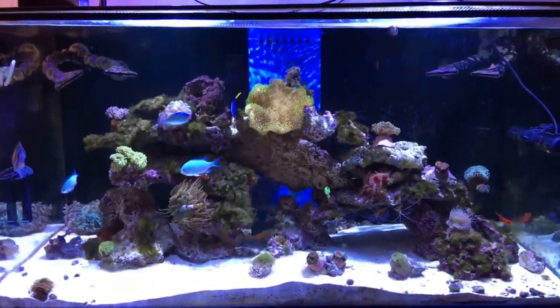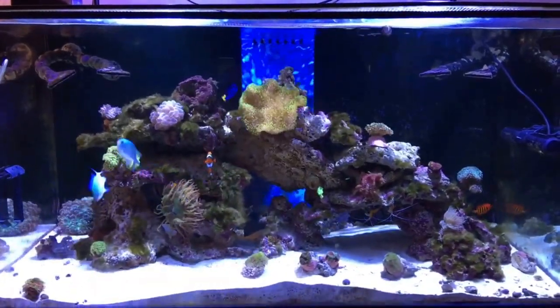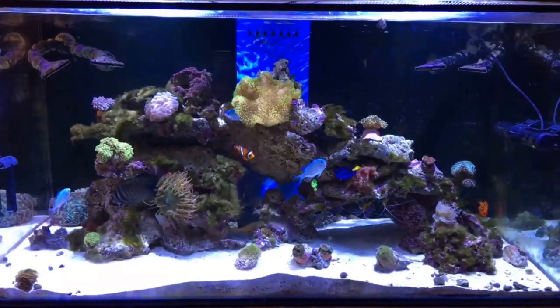Tang looks like he's active and happy. Nobody else is really bothering him except for, just saw the chromies going after him briefly. But they've been kind of ornery lately anyway.